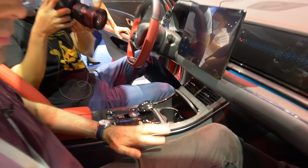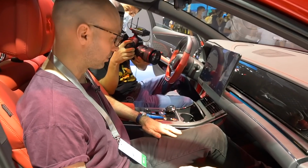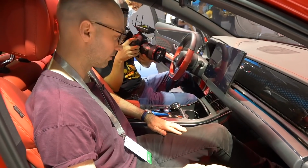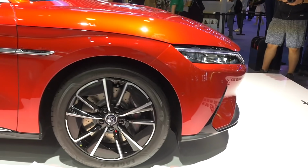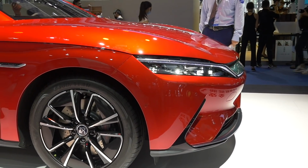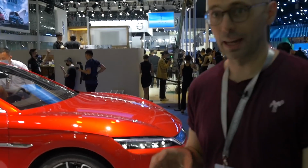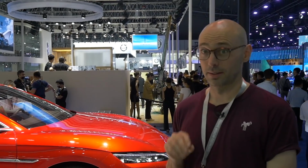It does feel very low, but it's a comfortable place for a long drive. It's quite a big car. This is coming out very soon. I think this is even out in the next few months, so we're going to see a lot more of these on the road. And this is to replace the old BYD Han, which looked like a dog's dinner.